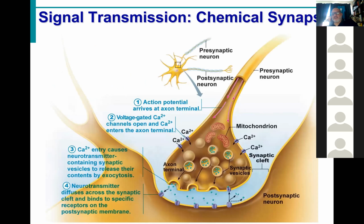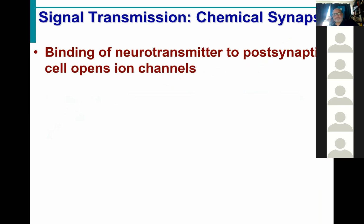Here, of course, is our chemical synapse. You had to know how this thing worked in the last class. I just reminded you of it again. So I'm not going to go over it a third time because hopefully at this point we've got that. But what I do want to talk about is what happens when that neurotransmitter binds to our postsynaptic cell.